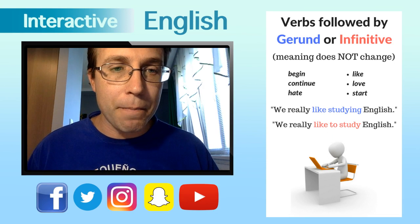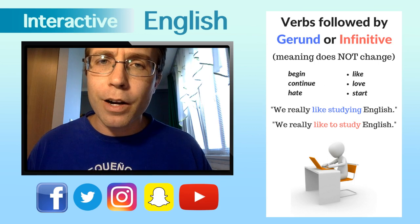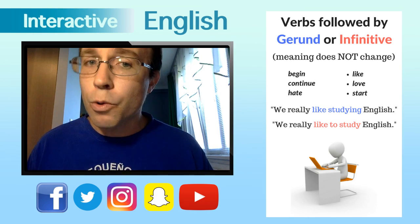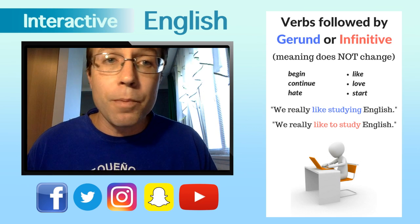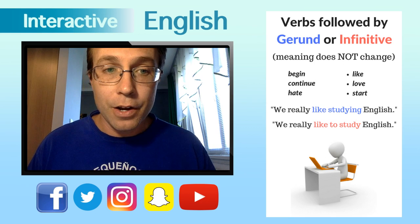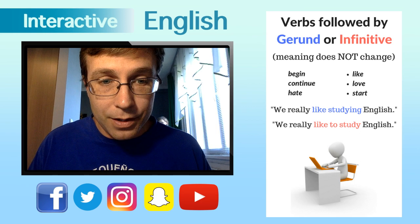Personally, and this is just my opinion, I kind of prefer using the gerund. I think it's a little more common nowadays in the way that people use English, like in spoken, more colloquial English. And that also might be an American thing. I'm not sure, but that's just my opinion. So again, you can use either a gerund or an infinitive with these verbs, and the meaning is not going to change.